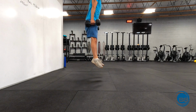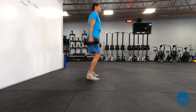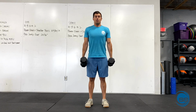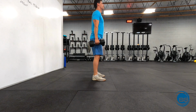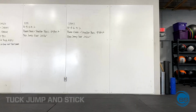But the most important thing here though is that we're keeping the body weight pressure in the middle of our feet, and that we are extending the legs first before moving the arms. And with these jump shrugs, we can generate really high amounts of force and power. The heavier we go, the more force, and also the lighter we go sometimes here, the more power we end up generating here. Great total body power movement.